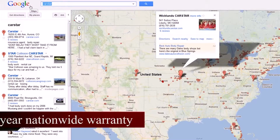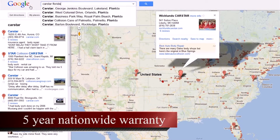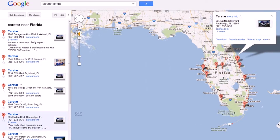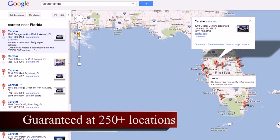At Wicklunds CARSTAR, every vehicle we repair comes with a 5-year nationwide guarantee. If you decide to retire and move to Florida, your warranty actually transfers to any one of the 250 plus CARSTAR locations nationwide. Choose Wicklunds CARSTAR to get the best auto body guarantee in town.